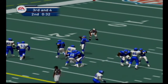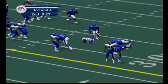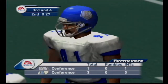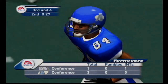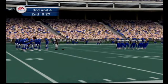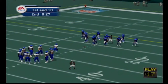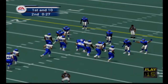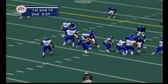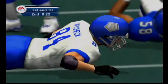McNabb steps back, throws left, intercepted. The defender is there to make the play. Wing right X 46 on 2. First and 10. Steps back. Greasy out over to the right.